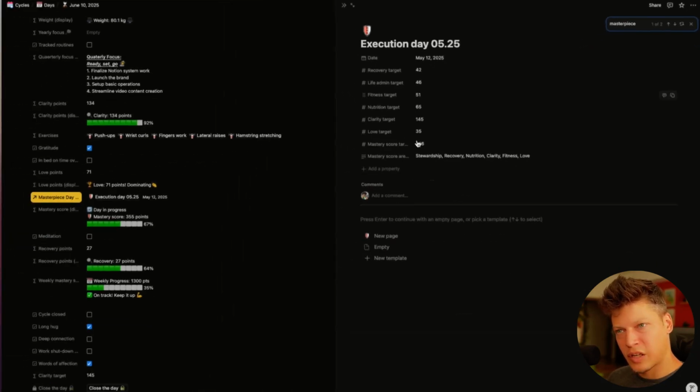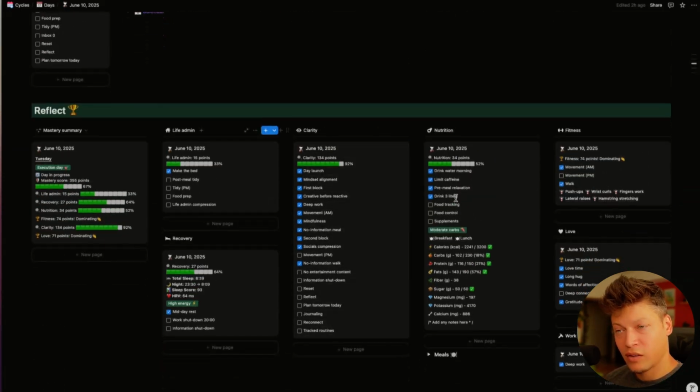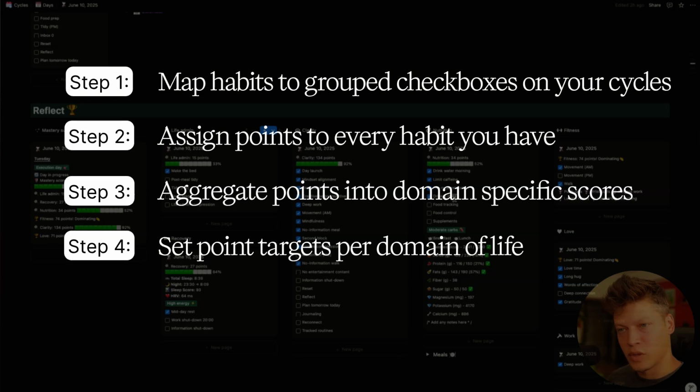So, this is our step number 4. Let's just get back to our review section. In this step, you realize that most tracking systems punish you for being human. Without targets, you're just chasing 100%. And perfection is a terrible benchmark. Targets let your system reflect reality, not fantasy. Progress becomes sustainable and not brittle. So complete this step number 4 and make sure that you set targets per domain.